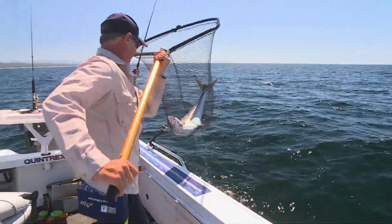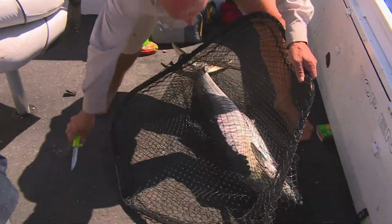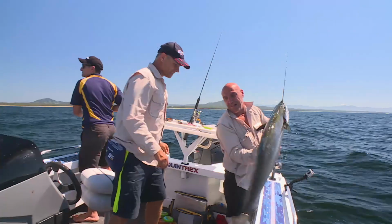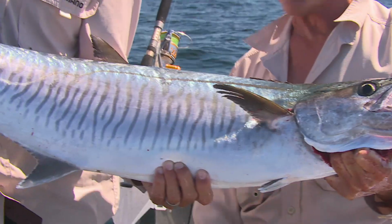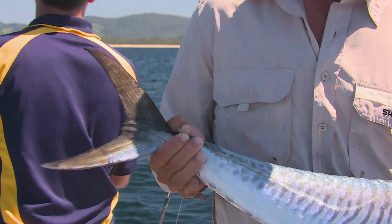Woohoo! Good on you, Tone. How's that? Shooting it at the back of the boat. Well done, champion, hey? Unbelievable. Well done. Wow, mate, that is one hell of a Spaniard. Well, he'd be about the 12 to 15 kilo range. Nice fish.